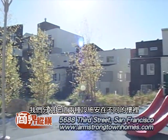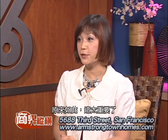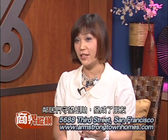And the reason we put those 2 different amenities in different buildings was to allow people from one building to visit the other building and potentially meet new neighbors. Wow, yes, that's very important, right? Yes, it is. In a neighborhood, we help each other out, we become all friends. It provides a strong community.